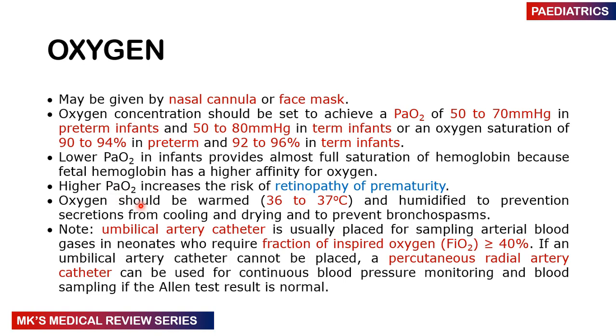And the oxygen should actually be warmed to 36 to 37 degrees. It should be humidified, and this is going to prevent the secretions from cooling and drying, and this is also going to prevent bronchospasms.